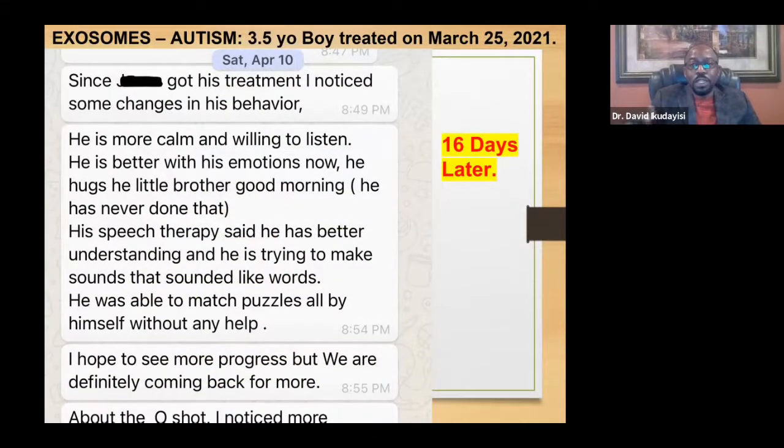This is a patient that the mother brought, a 3.5-year-old boy, to me to treat on March 25, 2021, this year. So 16 days later, I followed up to find out how they are doing. Depending on whether you're using your phone or laptop, I'm going to read the response from the mother when I asked for an update.